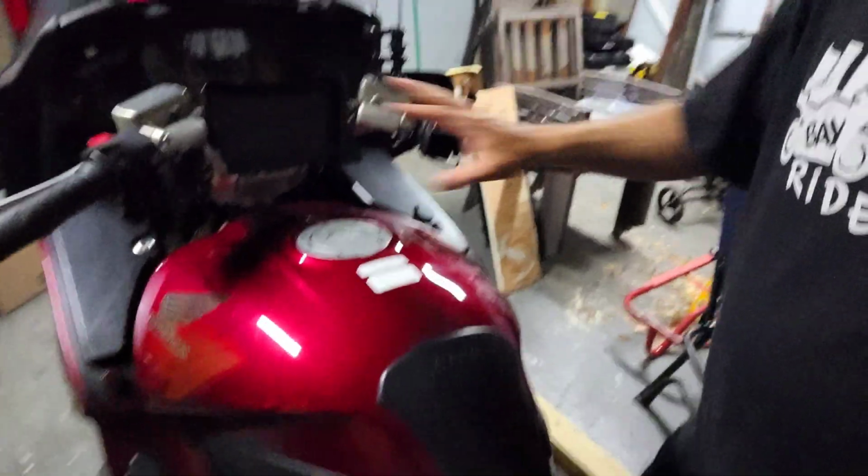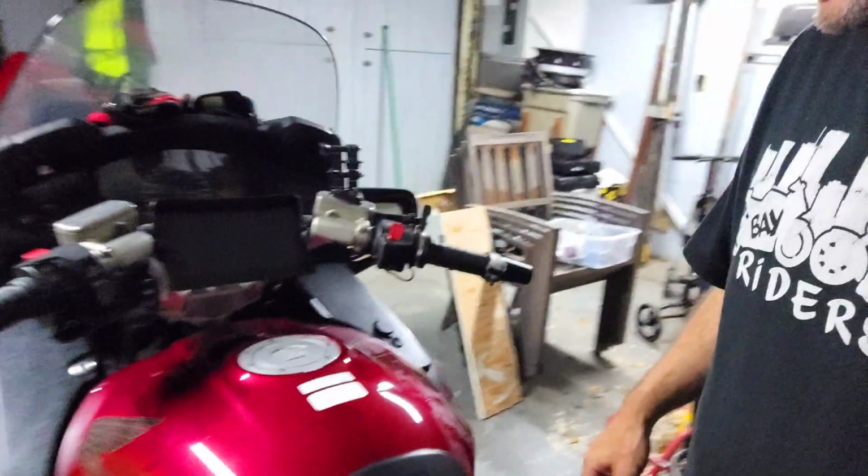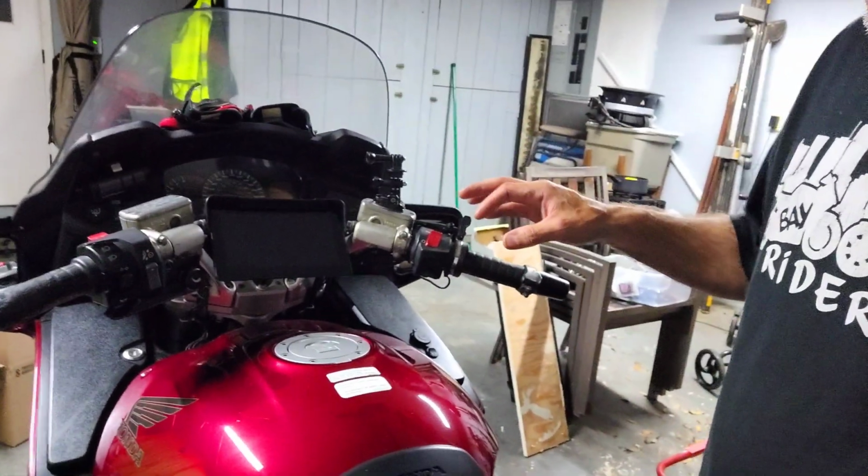Not every ST1300 is going to come with these things. A lot of this stuff is stuff I put on here. Some of it is stuff other people put on here. But the majority of all this stuff is all stuff I put on here, including the navigation system.